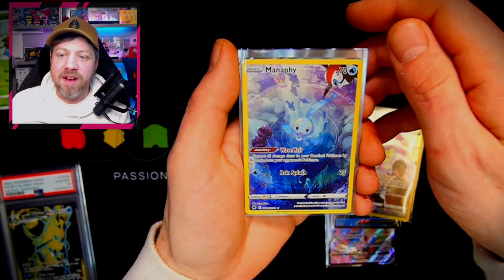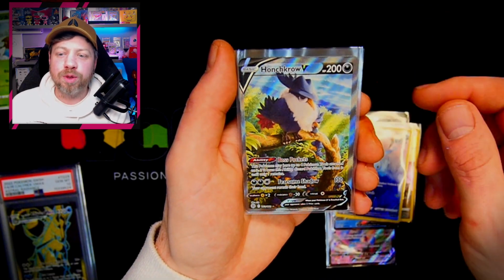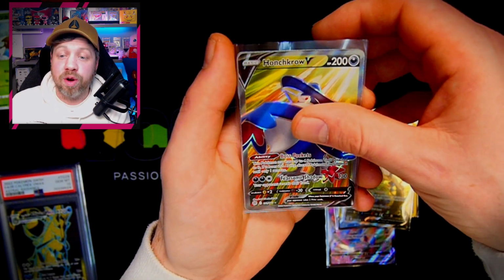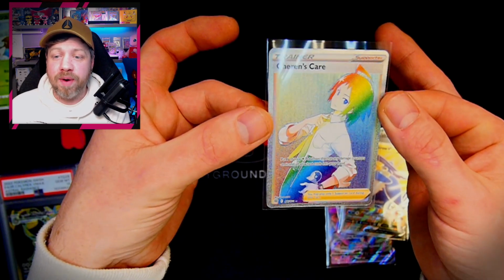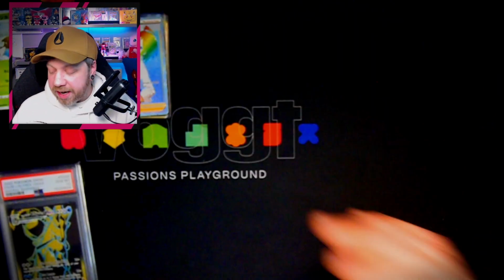We got the Manaphy right there, the Galarian Gallery from Crown Zenith. Very nice. We got the Haunchcrow Alt Art. Let's go. I wasn't imagining we'd pull an Alt Art today. We have got the Haunchcrow V Full Art from Brilliant Star. And then we have got Cherin's Care Full Art Rainbow from Brilliant Star as well. Absolutely amazing pulls.